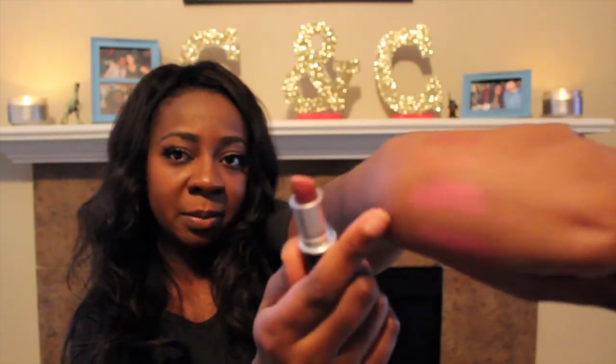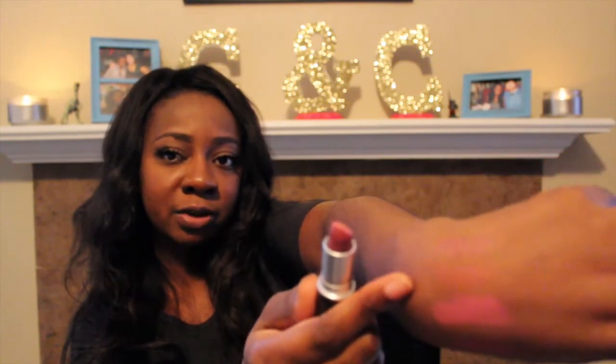And you can see this is Mare on the bottom, and then this is Nouveau Rouge, and you have Pander Me and Mystical. So you can see how the pinks vary just slightly. Mare would probably be more of a raspberry pink, while Nouveau Rouge is more of a strawberry brown pink. And that is a good thing. So I'm going to put it on and let you guys see what you think.